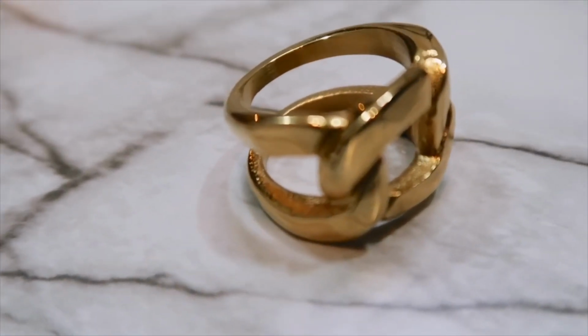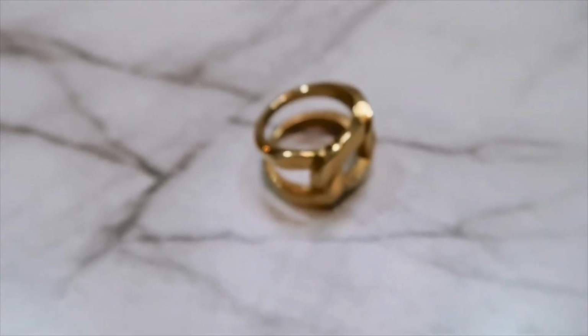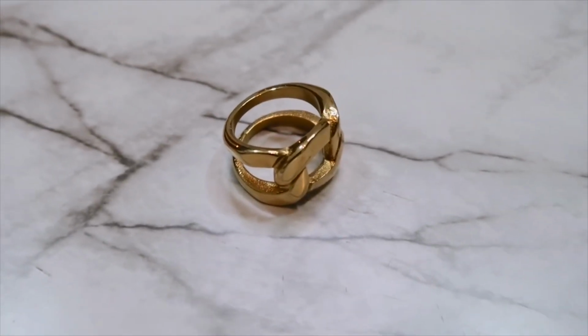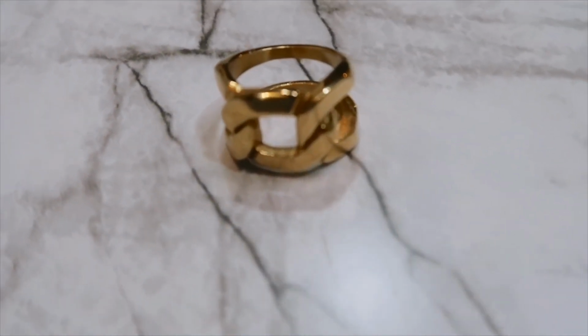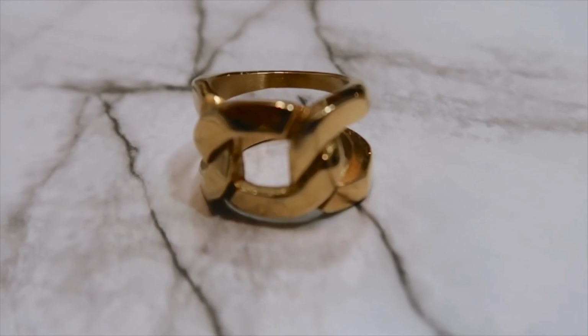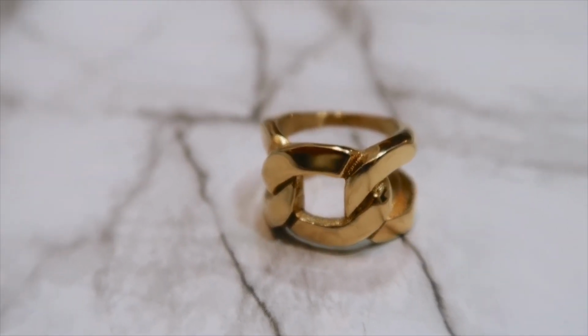I get so many questions about this ring all the time. It has such a nice detail where it kind of looks like someone has weaved the metals together, and it's just really a nice ring. I feel like this ring is very comparable to a lot of more expensive brands for jewelry.